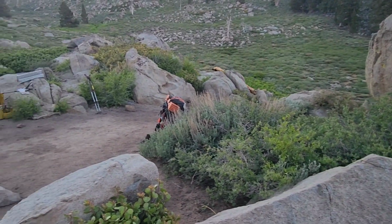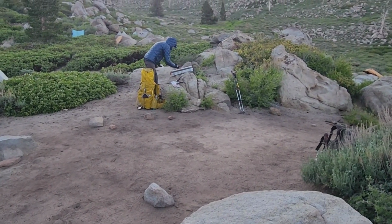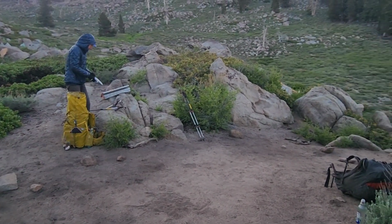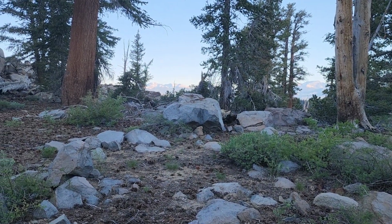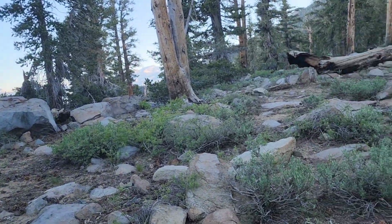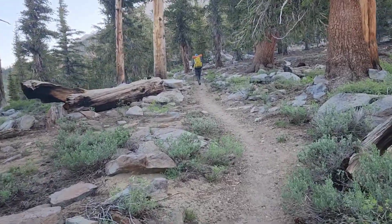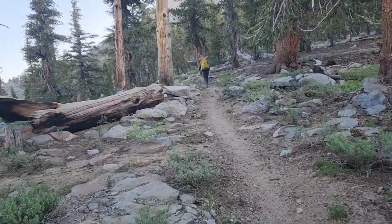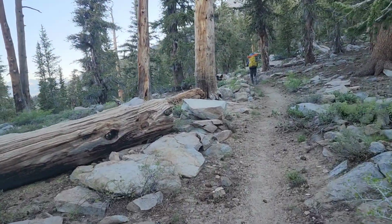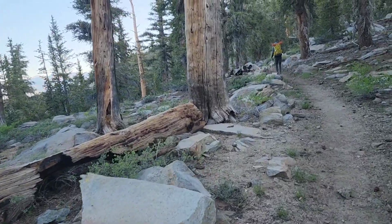Chillier up here at 10,000 feet. We're pretty much packed up. Almost ready to go. We're finding the altitude to be a bit of a challenge. Planning on going 17 miles today. That's going to be harder than other 17-mile days, I think.